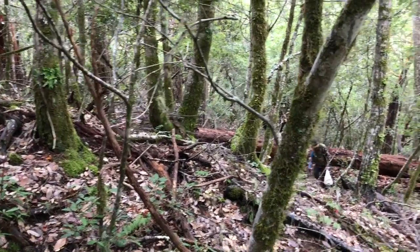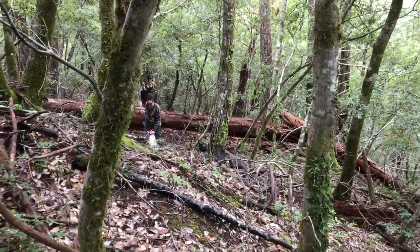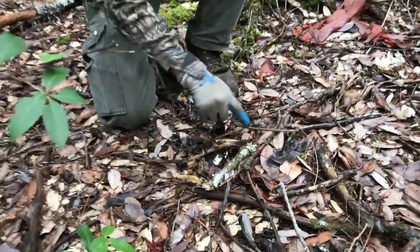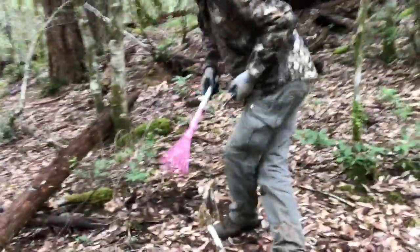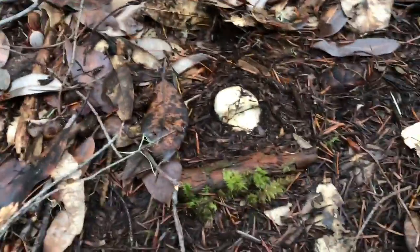I'm pretty close to the top of the hill here. And there's Ed. He can sniff them out like nobody. So we got something over here by this tree. Not sure how many there. And you can see this little mound right here. Got some motsy hiding under. And found a few more. Here's one hiding in the leaf litter. And right here.